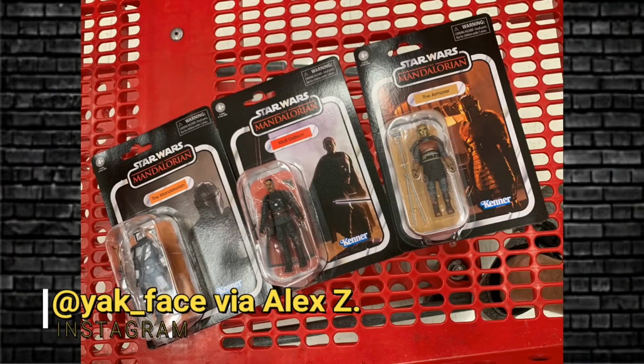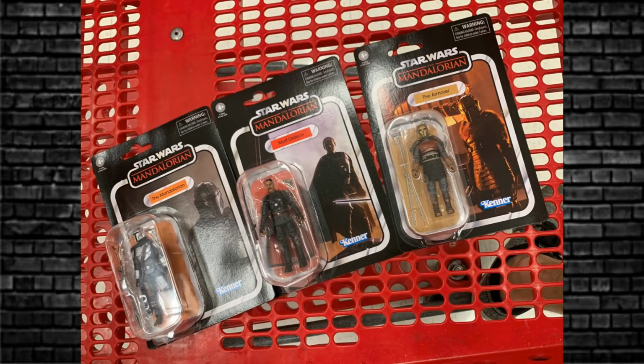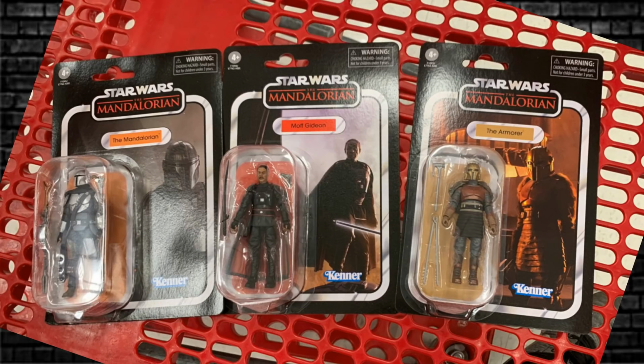Today on the show, let's go straight into this. Bam! That's the new vintage collection wave that is coming up very, very soon. This has been spotted in Nevada and it is part of the December wave. There's only 3 characters there of the Beskar, Mando, Moff Gideon and the Armorer. There's also in that wave Vader and Captain Rex. They will be coming out very, very soon for December, but there's some early ones out there in the wild.